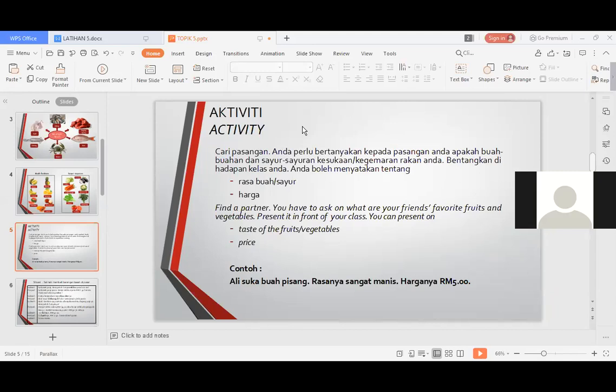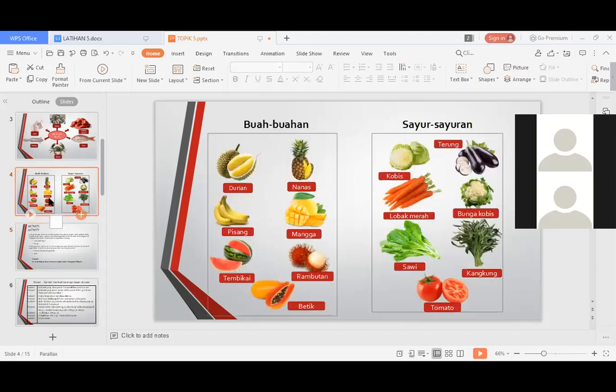Asia Al-Hassan. Yes, teacher. Yes, Alhamdulillah. Okay, Asia. Apakah buah kegemaran kamu? Asia, apakah buah kegemaran kamu? What is your favorite fruit? Everyone doesn't know the answer.